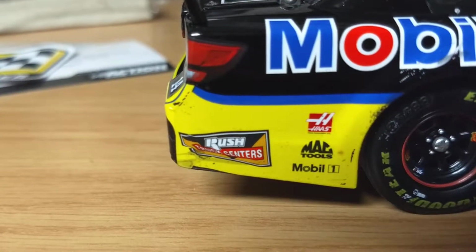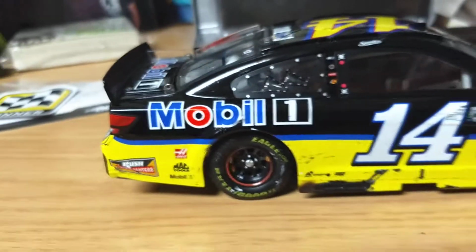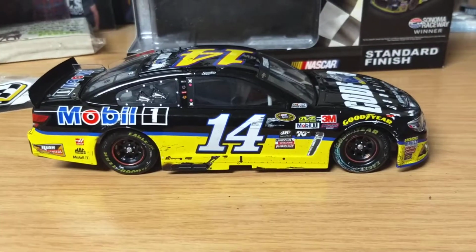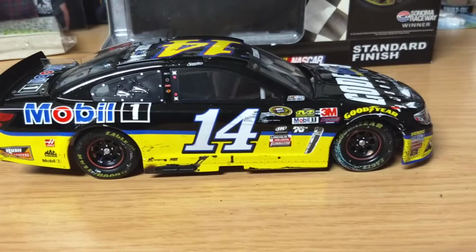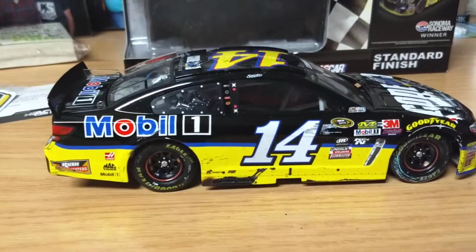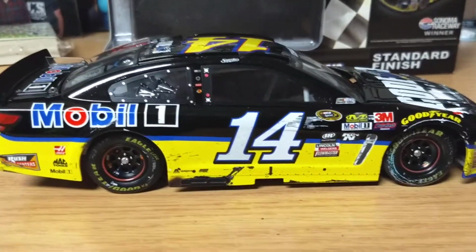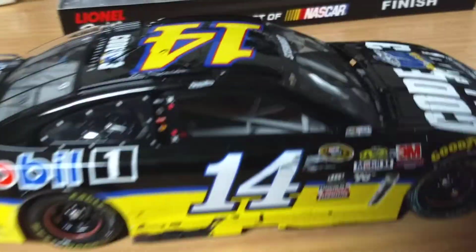And although it is just a decal, when you're zoomed out, when you're looking at it from far away, it looks like it's bent, so I think Lionel did a great job with the decals on this car. Everybody wants the actual cut fenders and stuff, but that's so time consuming. Just be happy with what we got here.